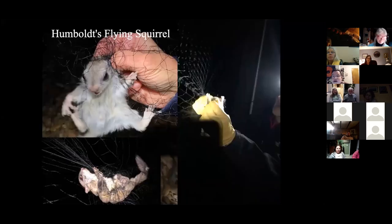Here's a baby northern flying squirrel we've pulled out, a pretty young guy, and then you can see there's another one. These guys are just bycatch. We're not trying to catch the Humboldt flying squirrel. We tend to get a couple a year, maybe every other year, or maybe every second or third year. We didn't get one this year, but we did get one last year. I'm wearing gloves for these mammals, because flying squirrels bite hard.